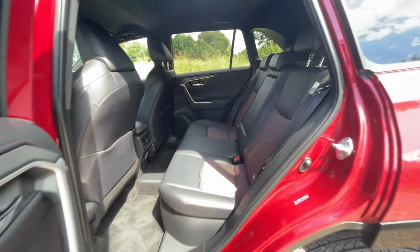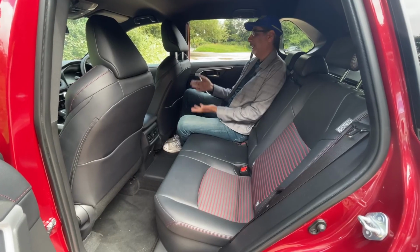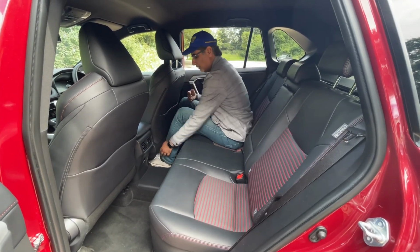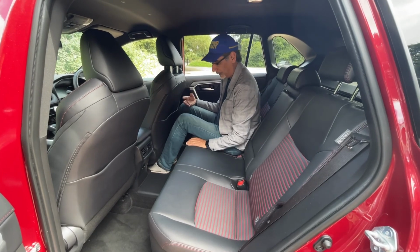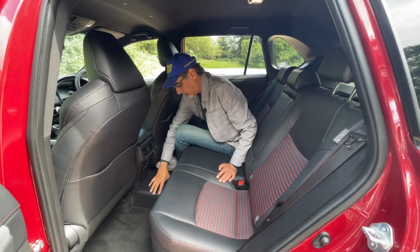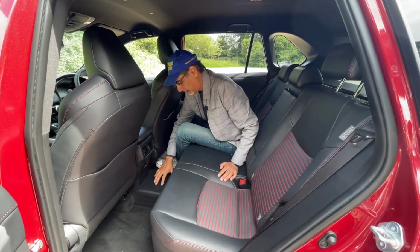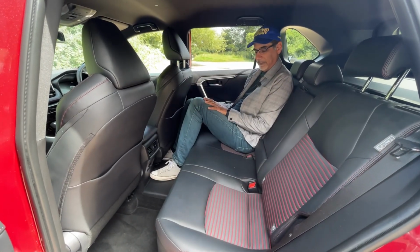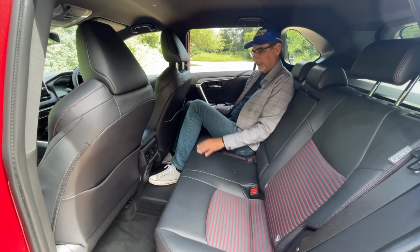That driver's seat is set for me. I'm 6'2" with long legs, and as you can see, I've got tons of room to spare, both for my knees, shins, and plenty of wiggle room for my feet as well. It's interesting, this center transmission tunnel is quite wide and it's got a plasticky cover on top of it, but still not unreasonable if you did have to carry a third passenger here in the middle. I think it would be possible.